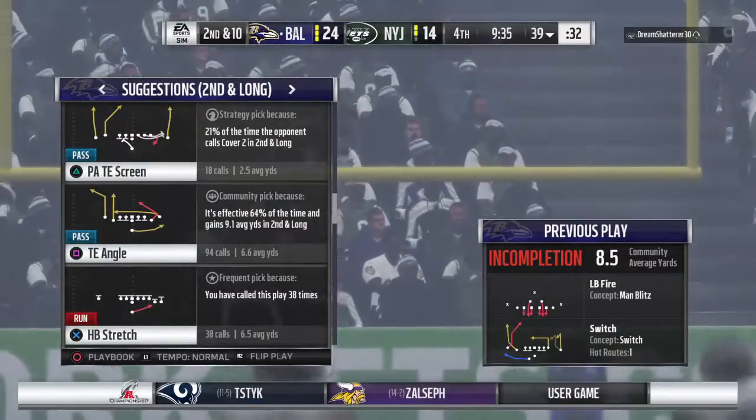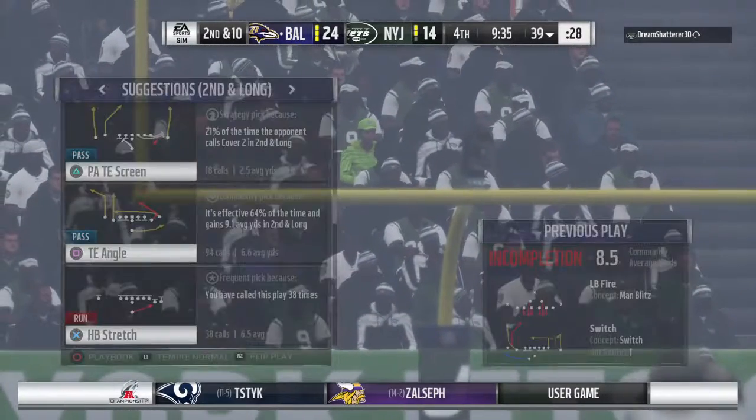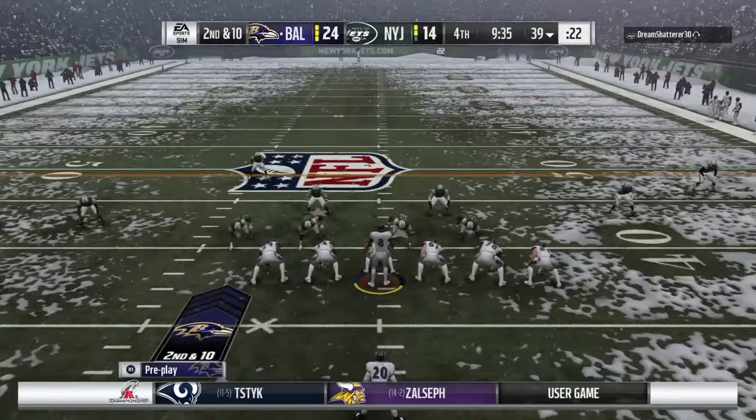He had just 1 target in the first half, incomplete. Now incomplete here with the first target in the second half. Yeah, that should not stop them at all from going back to him, though. Find him. So line of scrimmage, still the 39 on 2nd and 10.